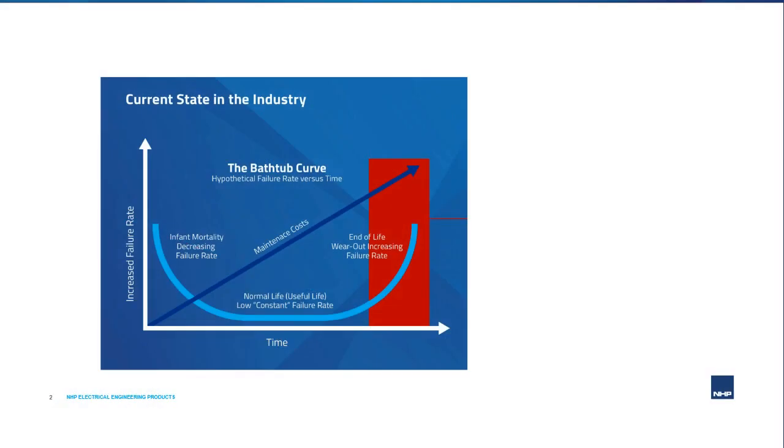To start off, I'd like to present the current state of the industry. ARC Advisory Group is a leading technology research and advisory firm for industry, infrastructure, and cities. In this research, they concluded that failure rates and maintenance costs have been shown to increase as equipment reaches the end of its useful life. As components, products, machines, and systems age, the failure rate increases exponentially, thus increasing the maintenance costs. On the far right, towards the end of this time axis, we see a red box highlighting a section on this graph.